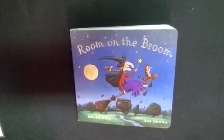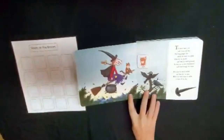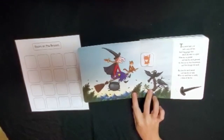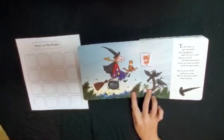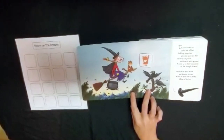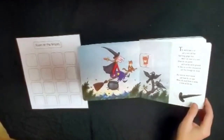Today we will be reading Room on the Broom, written by Julia Donaldson and Axel Scheffler. The witch had a cat and a very tall hat and long ginger hair, which she wore in a plait. How the cat purred and how the witch grinned as they sat on their broomstick and flew through the wind, and how the witch wailed and how the cat spat when the wind blew so wildly it blew off the hat.